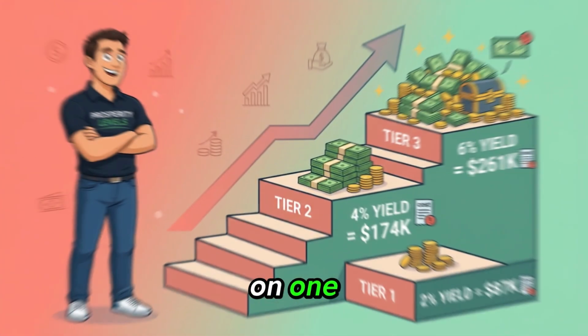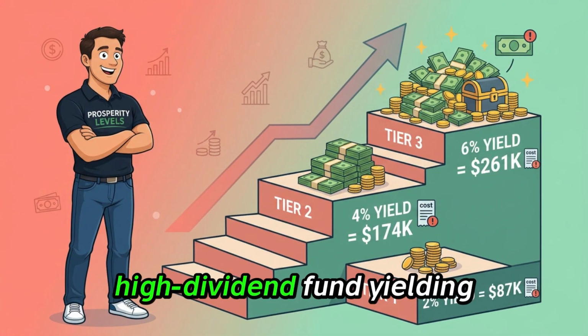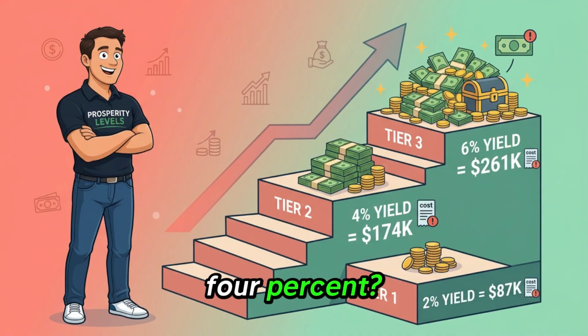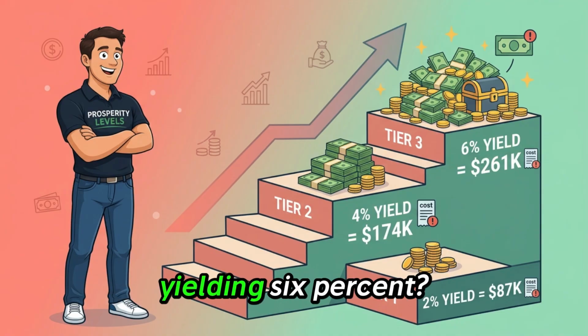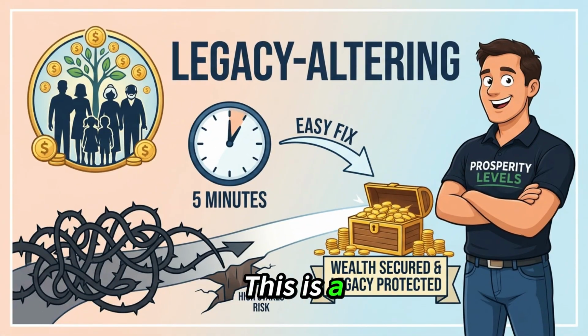And that's just on $100,000 with the 2% dividend fund. If you're holding a high dividend fund yielding 4%, or a REIT yielding 6%, the cost doubles or triples. This is not a small mistake. This is a legacy-altering mistake. And you can check if you're making it in 5 minutes.